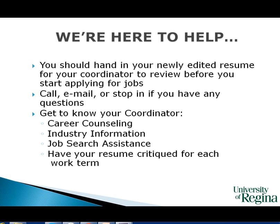Either drop them off in person at the front desk in the Career Center or email them directly to your coordinator. If you have any questions at all, please stop in, call, or email your coordinator. Coordinators are very knowledgeable regarding career counseling and information on the industry. They have experience in job searching, as well as critiquing resumes and doing mock interviews to help you practice for any upcoming interviews you may have scheduled. The more you get to know your coordinator, the more they can help you find the best work placement.